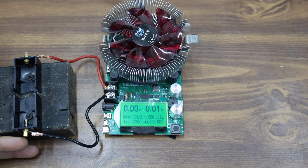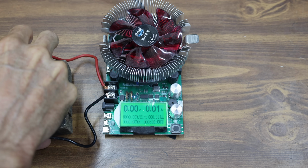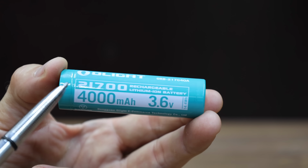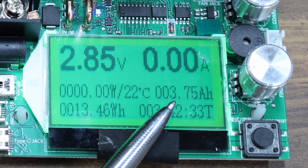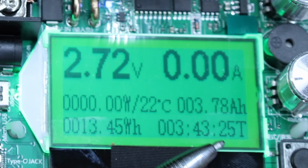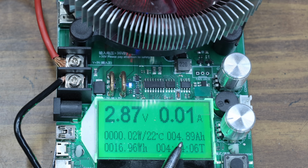I have 3 of the 21700 cells that are too large for the charger analyzer, so I'm going to have to use a different tester. Just like with the other batteries, I'll set the discharge rate to 1 amp and I'll stop the test when the batteries drop to 2.8 volts. And the test is over, and the Olight, which is rated for 4000 milliamp hours, made it to 3750. Coast is also rated for 4000 milliamp hours, and it barely outlasted the Olight at 3780. And the Fenix is rated for 5000 milliamp hours, and it's out of juice at 4890.